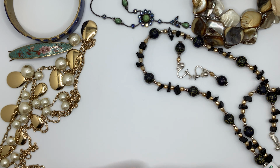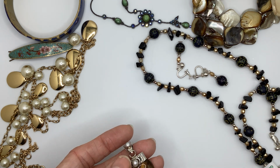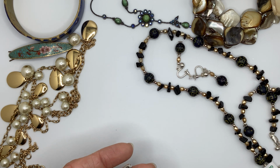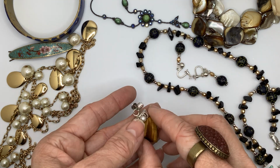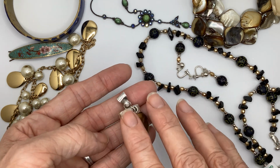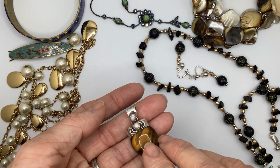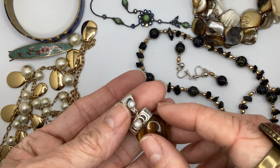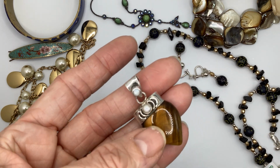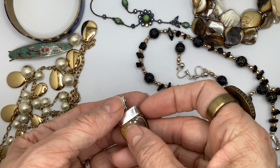These other last few things I'm going to show you were actually things that I found at a different thrift store, but there are some items that I haven't been able to show you yet, and I just thought I'd finish up this video today by showing you these. Here's a lovely tiger's eye pendant that I purchased at a thrift store. It's got an actual freshwater pearl in there, actually two. You can see one on the bail and then one on the pendant, and marked with 925.